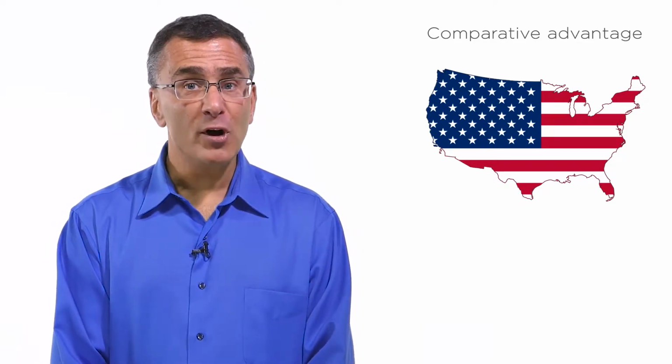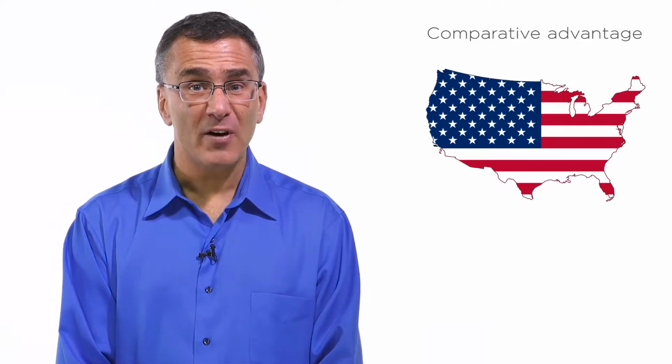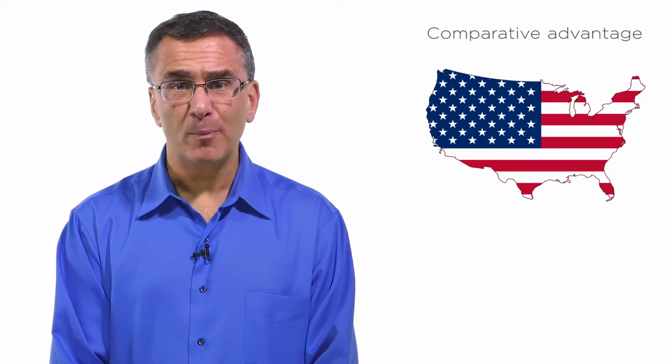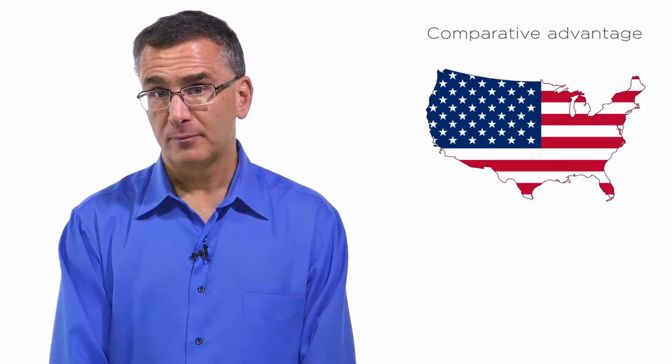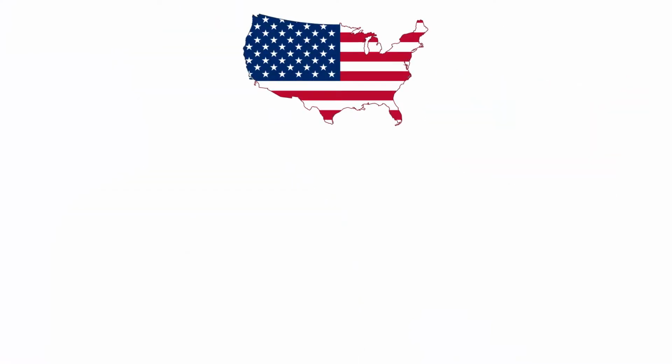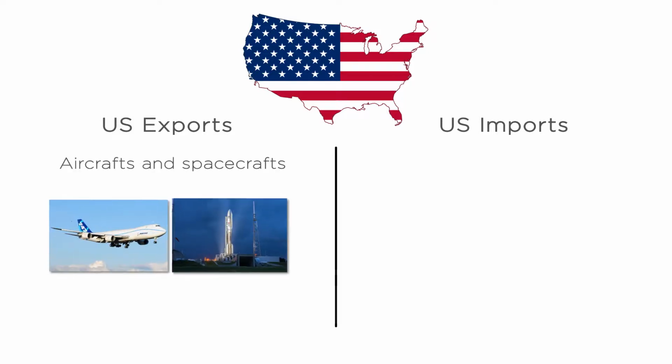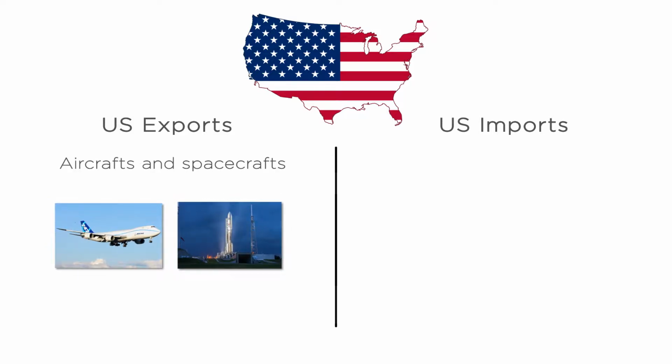We tend to be very good at producing goods that are technologically very complicated, but we're relatively less effective at making very simple goods that rely mostly on labor. We can see that show up when we look at the goods that we tend to export and import. One example is aircrafts and spacecrafts. It doesn't get more technologically complicated than huge machines that can fly hundreds of passengers across the world, or that can bring a satellite into orbit.